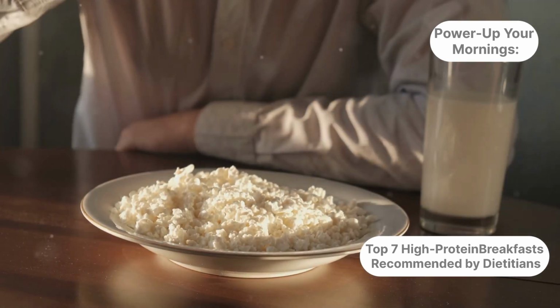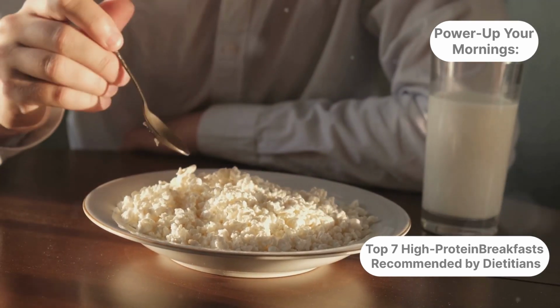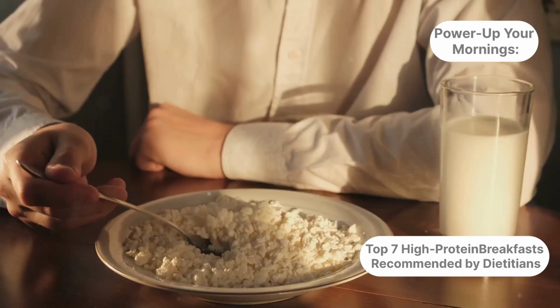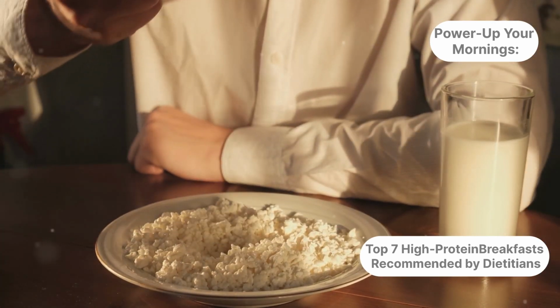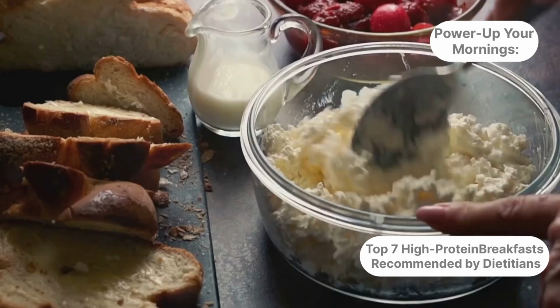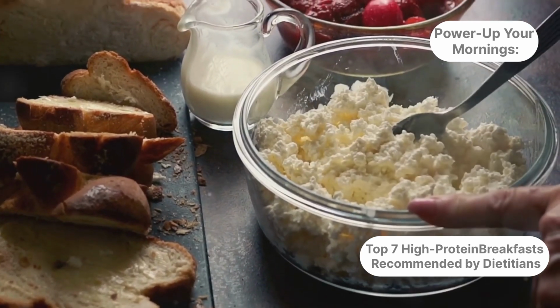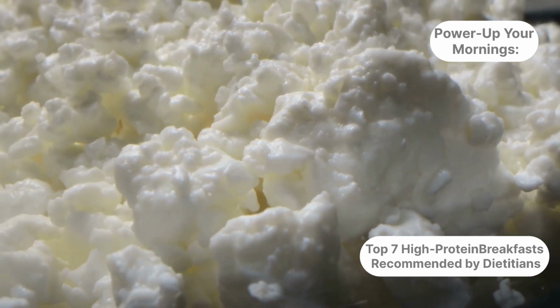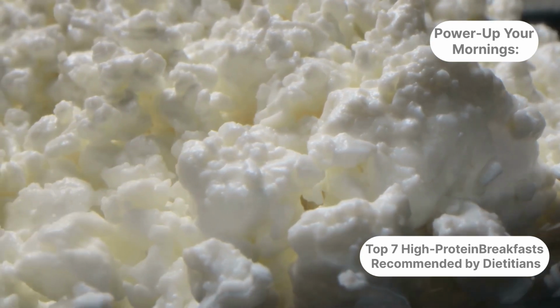Cottage cheese is another fantastic high-protein breakfast option that often gets overlooked. It's creamy, it's tangy, and it's packed with filling protein. Don't be afraid to add a bit of sweetness with some fruit or a drizzle of honey. And for those of you who like a bit of crunch in the morning, sprinkle on some chopped nuts or seeds. Trust me, this is a breakfast that will keep you feeling full and satisfied until lunchtime.